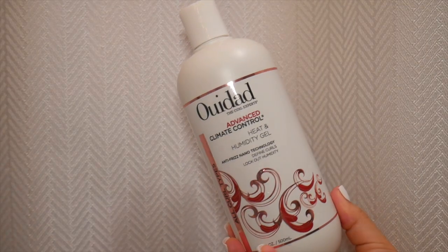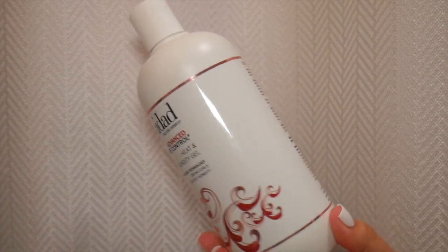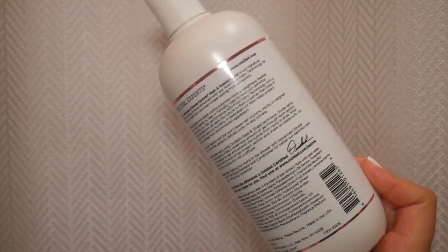Here's the girl. I have spent a pretty penny on Ouidad ever since my first curly haircut. I was like, wow, I'm hooked. It really made my hair look a certain way that I've never seen before, and I was impressed. I love it. So this is the Ouidad Advanced Climate Control Heat and Humidity Gel. And yes, I took this to the DR and I can co-sign that heat and humidity gel. Climate control, very much so, yes. I've been using it at home. I live in Massachusetts, I don't really get crazy weather over here, but it's so good, so thin, so watery.